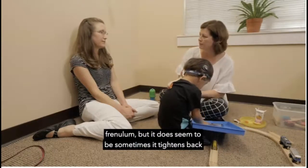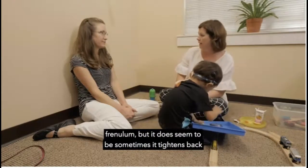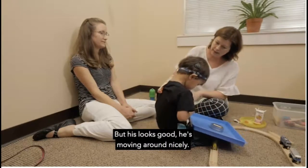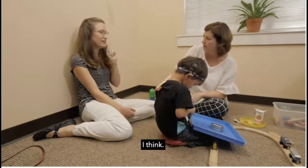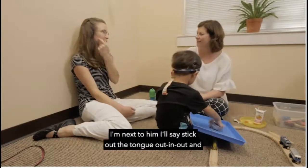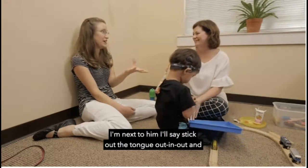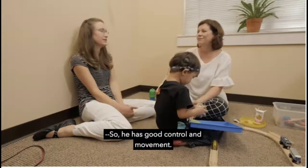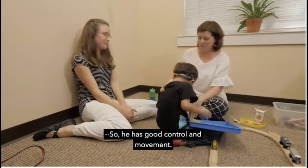But it does seem to be, sometimes it tightens back up. But his looks good. He's moving around nicely. We practice wiggling the tongue in the mirror. Like if I'm next to him, we'll say, stick out the tongue, out, in, and he'll do that. And then wiggle it back and forth. So he has good control and movement.